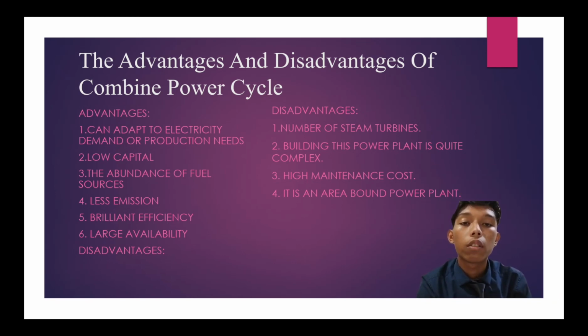And for disadvantages, first, the primary disadvantage of a multiple stage combined cycle power plant is that the number of steam turbines, condensers and condensate systems, and perhaps the cooling towers and circulating water system increase to match the number of gas turbines. Number two, building this power plant is quite complex. That means that it has to be designed and tested properly. A single mistake can ruin the entire area around those power plants.